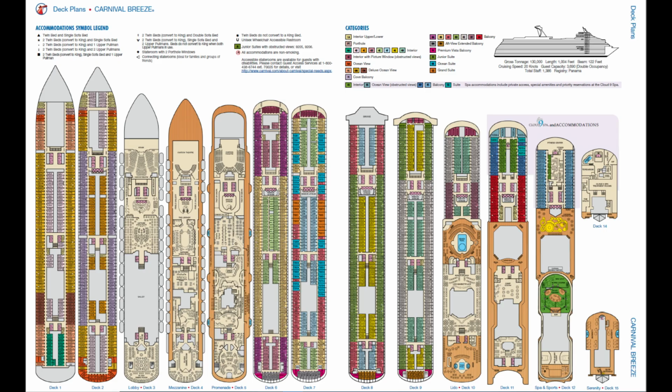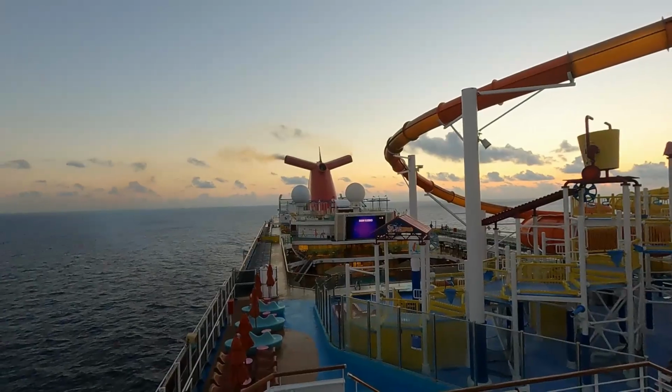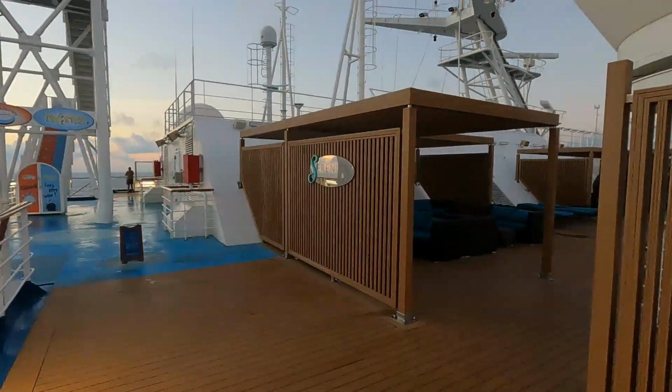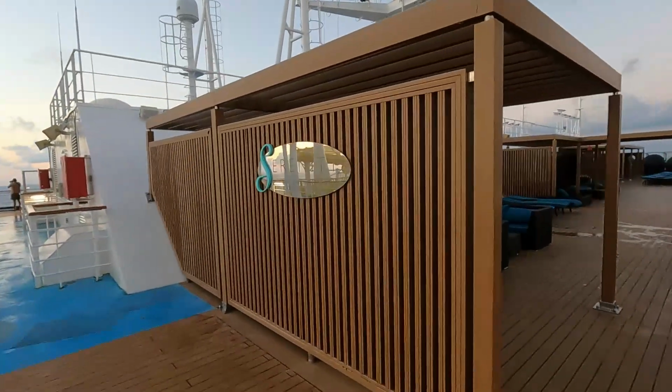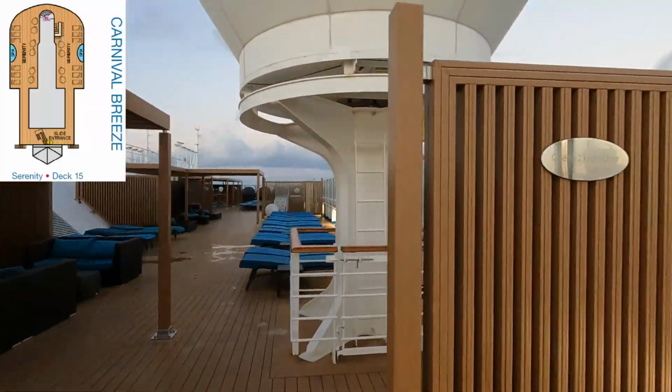We hope you enjoy the ship tour of the beautiful Carnival Breeze. We'll be taking you with us and showing you what the ship has to offer, deck by deck, starting at the very top. We start out here on deck 15 at the very top of the ship in the Serenity area, which is for adults 21 and over.